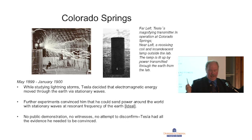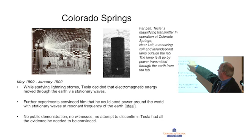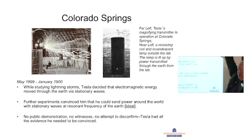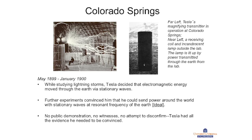Now, what Tesla was trying to do with this large transmitter was send power through the ground to some remote location not that far away. And one of the few pictures or evidence of what he was accomplishing is he took a very large coil. This coil probably was taller than me, and it was grounded, and it had a little antenna that you can see on the top, and it made one little incandescent light bulb light up.